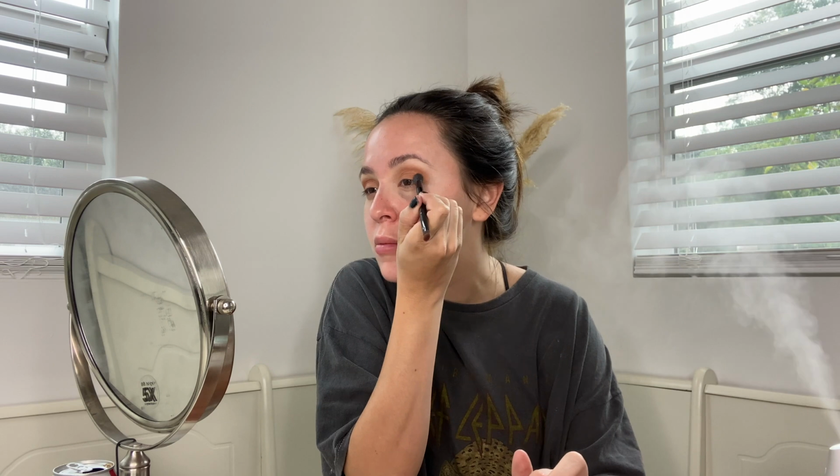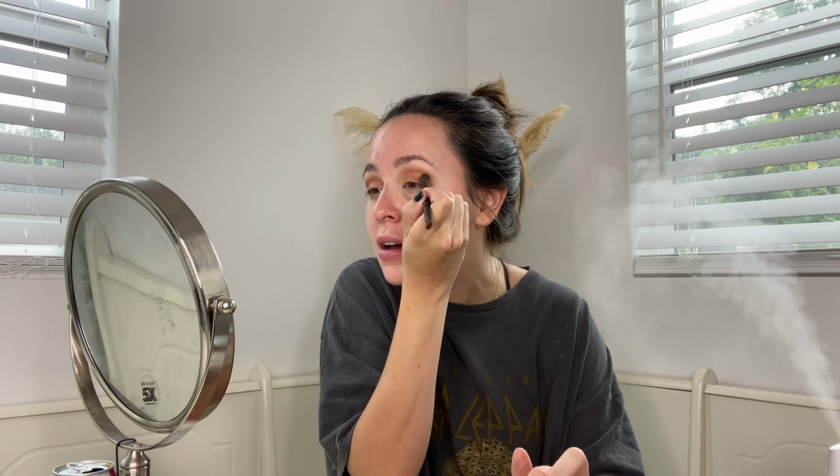Okay, so then I'm going to go in. This color is a brownish red, which is going to blend out really well with the red from this Modern Renaissance palette. So I'm going to put a little of that on the outside as well.